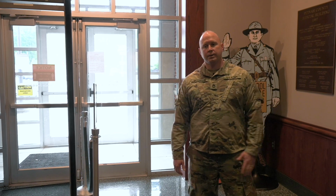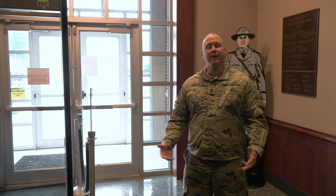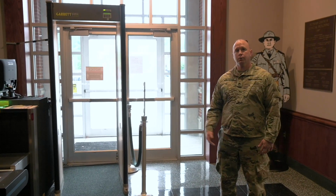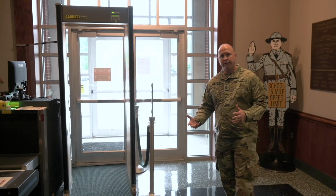All right, here we are in a courthouse setting, a facility that obviously is going to have some controlled entry points, which is an advantage in a situation like that because realistically we want to try to control access to one entry and one exit. So we have our magnetometer set up here. That's a place where everybody's already going to have to go through.